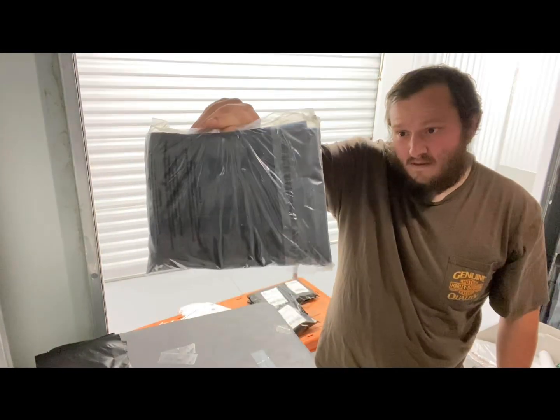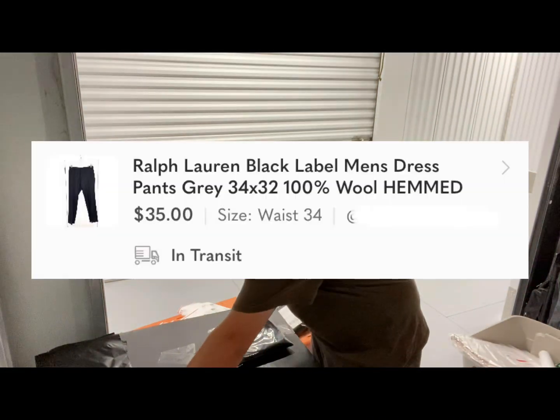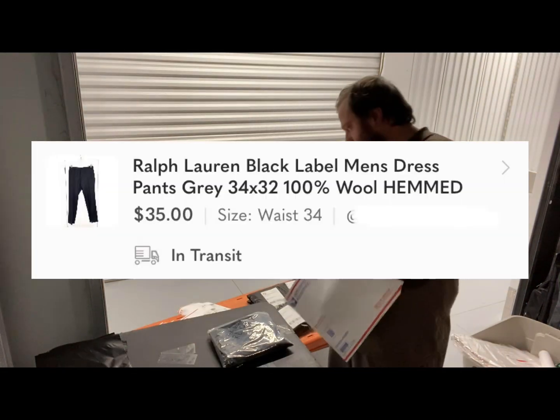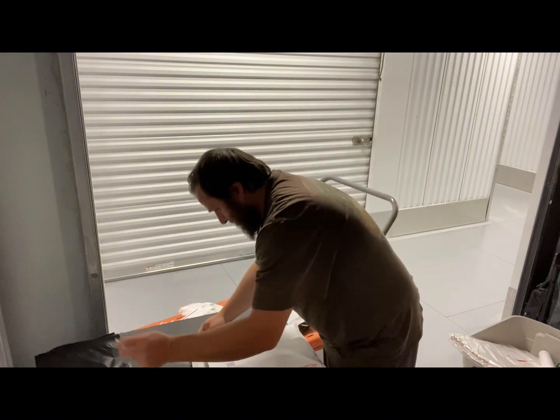This is a pair of Ralph Lauren Black Label pants. These sold for $35 over on Poshmark in 42 days. After cost of goods and fees, our net profit was $26.31. I love a little Ralph Lauren.